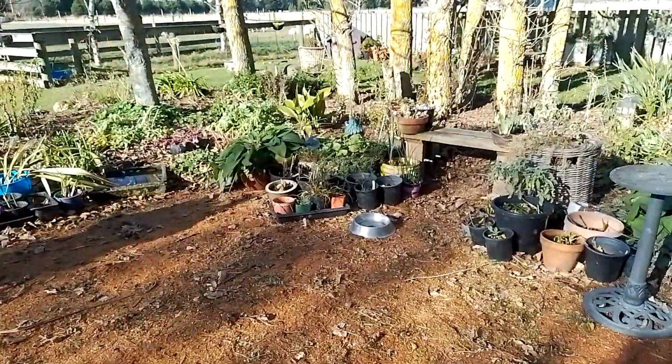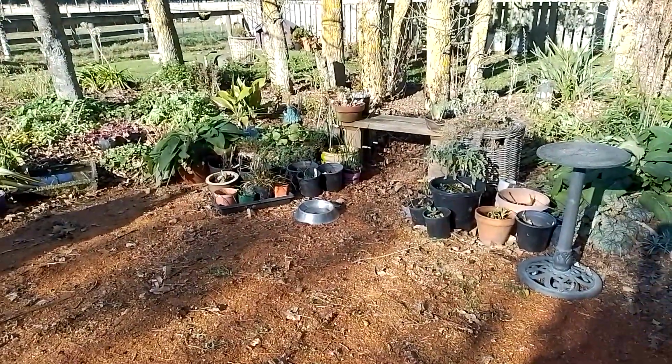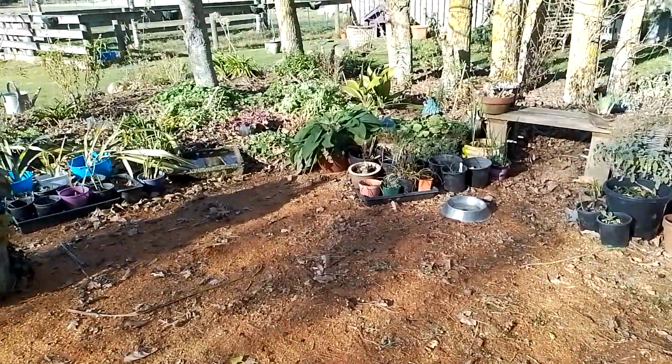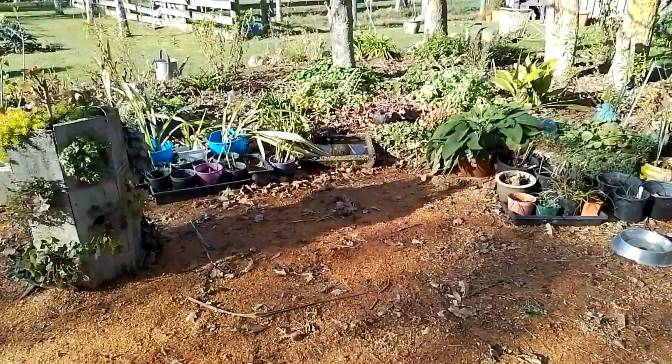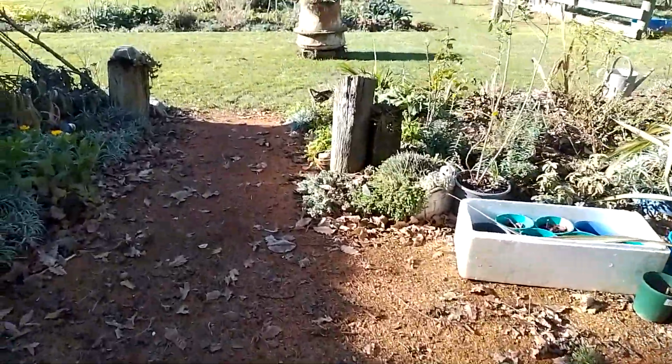Yep. It's a very sheltered site, so I've got a lot of plants in pots that wouldn't normally live here, but it's such a sheltered spot. It's the best place for young plants, so that's where they are.